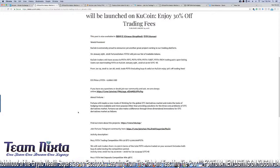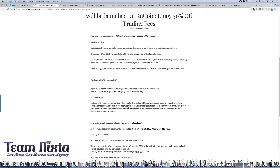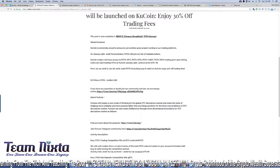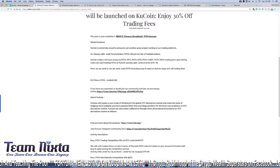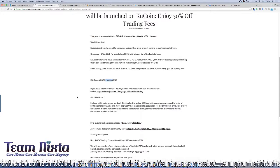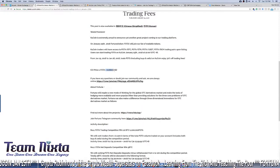It says Fortuna will inspire a new mode of thinking for the global OTC derivative market and make the tools of hedging more available, more popular. I don't know what OTC derivatives are, but that sounds real technical to me, which it probably is. I have to do some more research on what that actually is. But this price point and it being on KuCoin lets me know that this project is not just a fly-by-night project. They don't just let anybody host their coins on their site.